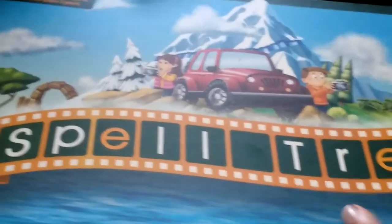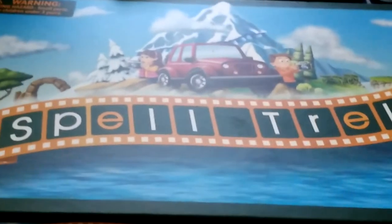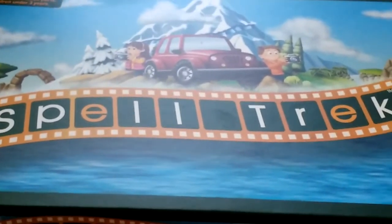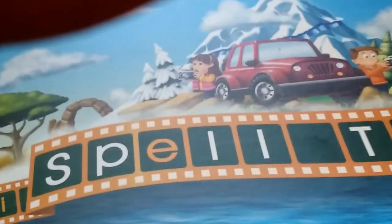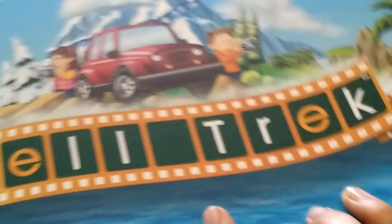This I got from the convention. I'm not in love with it. It's okay. It's kind of boring, but my daughter loves it, so that's what matters. I play with her, and she likes it. I can't open it for now, but maybe I'll do a video of it. If she plays it, I'll make a video of her playing. So that's called Spell Trek.